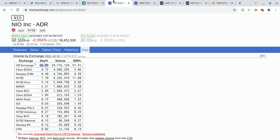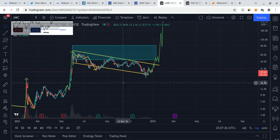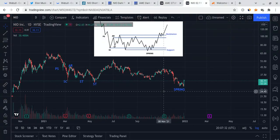So what I'm trying to tell you is they both have crazy off-exchange volume, AMC and Neo. They both tend to follow Wyckoff accumulation schematics, and they tend to go down and go up at very similar timeframes. I just showed you guys that. So what does this mean for the future?